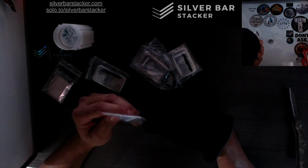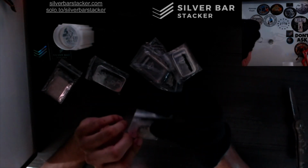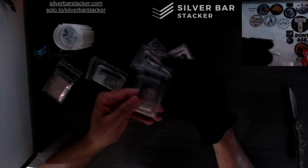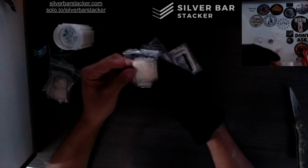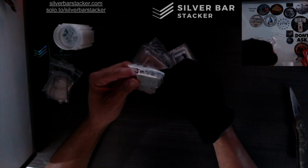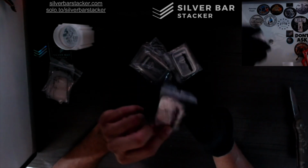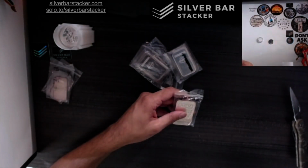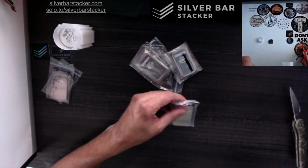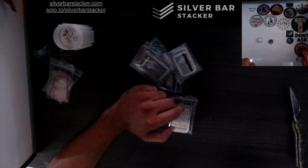So here's another Johnson Matthey TD Bank bar. This is also in the original factory seal, but this is just a single bar here. So that's pretty cool. Now this one over here is a 5 ounce Johnson Matthey bar, and this is also TD Bank. I'm going to have to do my research on this because I'm not entirely familiar with the mintages on the TD Bank 5 ounce bars. So that's something I'm going to have to go onto allengelhard.com and research.